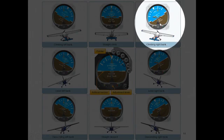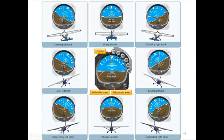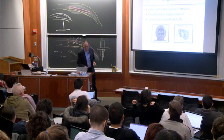If you're going up, climbing right bank, you see you're just pitched up a couple degrees. There's a little bit more blue here versus here. As an instrument pilot, you'll get very good at seeing small differences, just 1 or 2 degrees of bank or pitch here. Yeah, we're about to go into the magnetic compass.